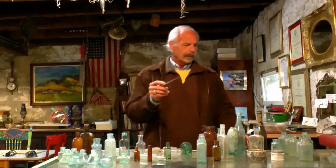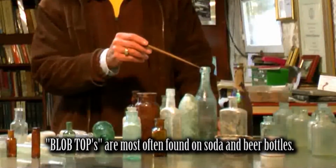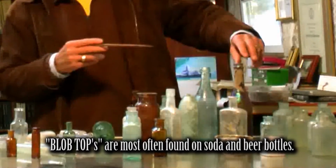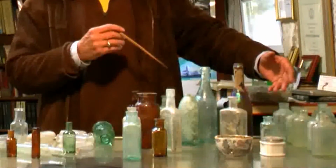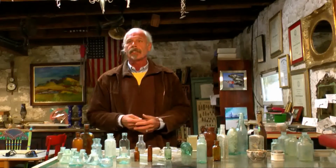Bottle tops, you notice this one is a blob top. This is pre-1893. After 1893, you get the crown top. So this is toward the tail end. And then we have the baking soda bottles, early toothpaste tubes. But this is just typical of one area, but just looking at the bottles, we can tell it's probably 1860, 1870.